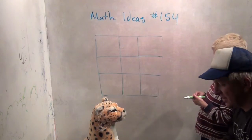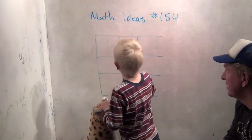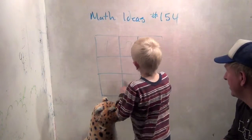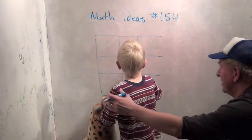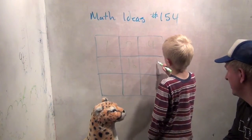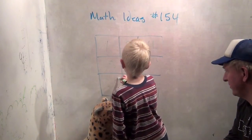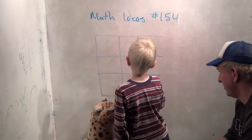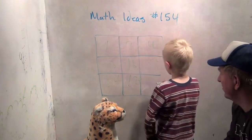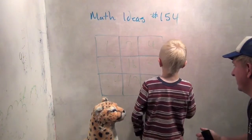So you want to see how many treats they gave the cat? Okay, so put one treat in the first square. Just write the number one. Put two treats in the second square, and then keep doubling it. 4. 8. 16. 32. 64. You want a darker number? 128. And then in the last square, how many treats are there? 256.